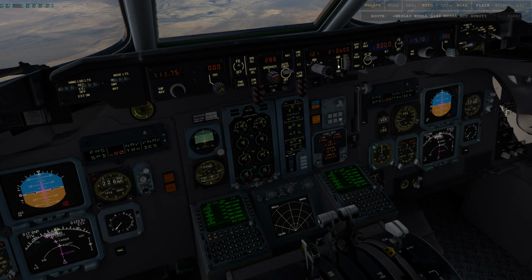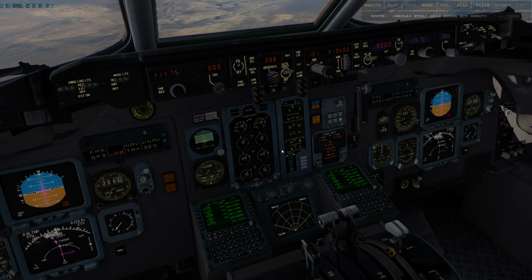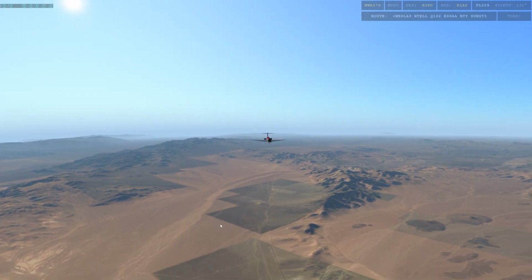So VNAV set. At or above 210. So it's just sort of chilling on the way down at about 600 feet per minute.